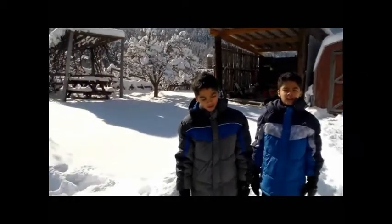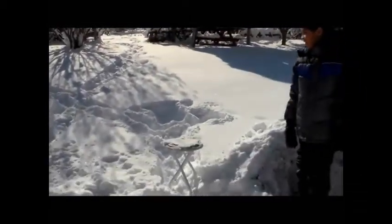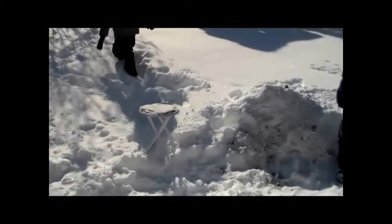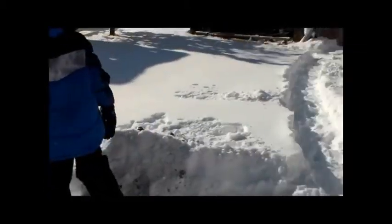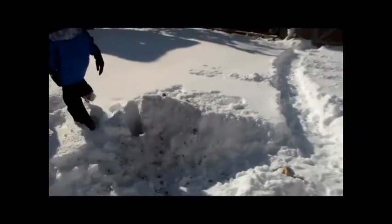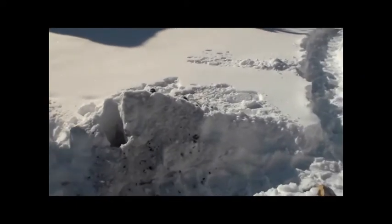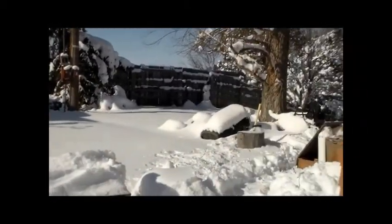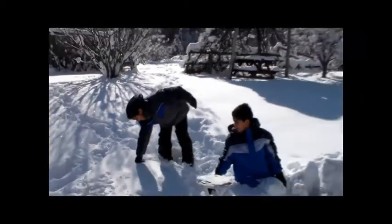And let's look at all this deep snow around us for a minute. We had it 14 inches on that little stool before you guys knocked it off. And that's the snow that was in the pit all over there. And there's the table that had a whole bunch of snow before you scraped it off. And there's some more.